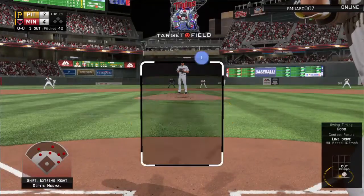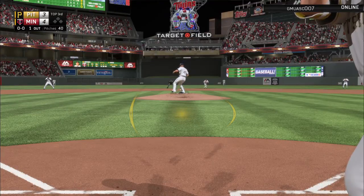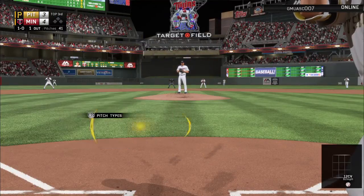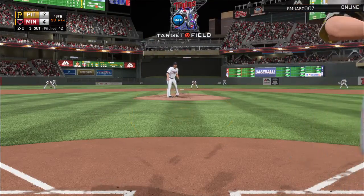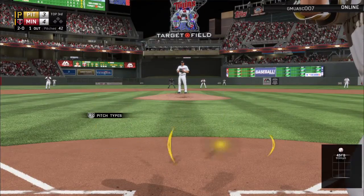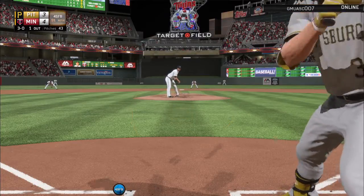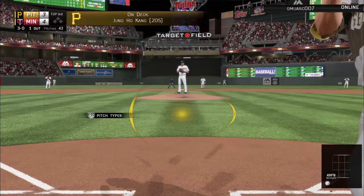Next for Pittsburgh, Brandon Moss stands in after hitting an RBI double his first time around. Boy, he had a great at-bat last time up, and he'll look for another pitch he can drive right here. And that's too high, ball 2. 1 out, nobody on. Outside, 3-0 now. 3-0.